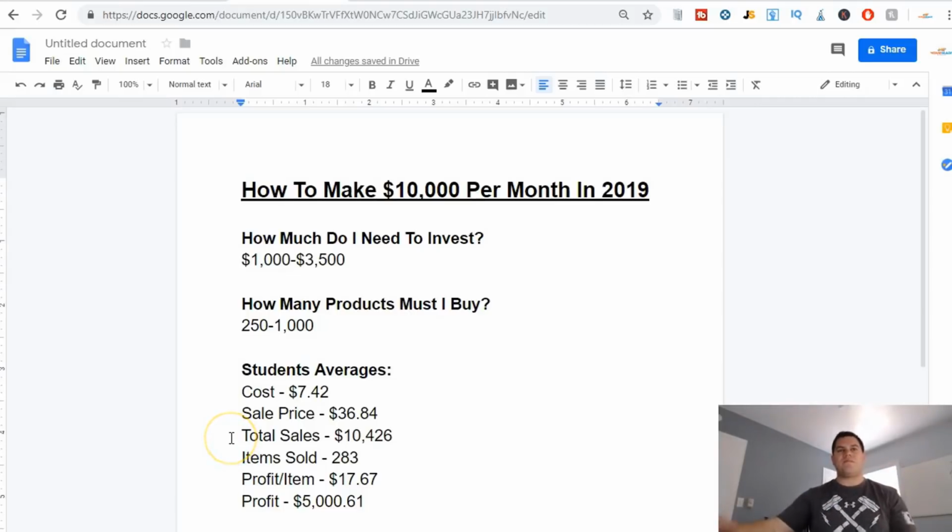Total sales has been $10,426. I think it was actually $10,425, like 88 or 89, something like that. It was very close to 26, so I just put 26. The items she sold, there's 283. That means she sold a little bit over 9 items per day in the past month, okay?